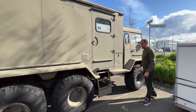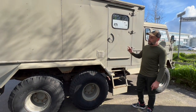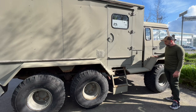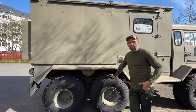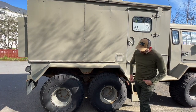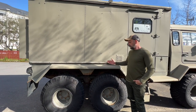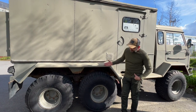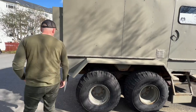C306, a six-wheeler made by Volvo. It's an ex-military vehicle, mostly used for ambulance, and the only thing that is not original on it is these fenders here to accommodate for these wheels. These are 38-inch tires from Arctic Trucks, and they are on 15-inch spokes, meaning that they actually go out probably 7 inches wider than the original vehicle.